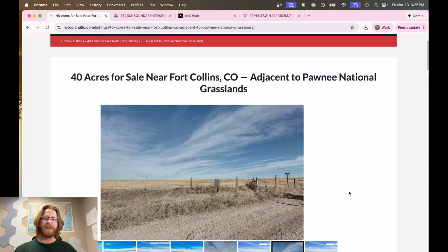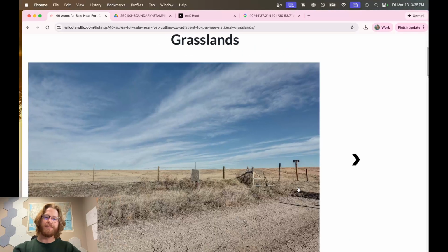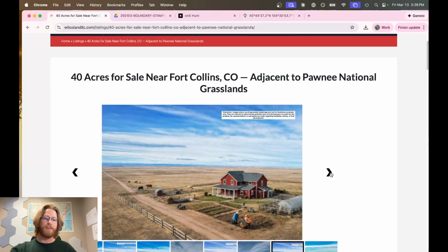And I do want to stop on this photo as well, because it does show you this is the corner of the property right here at a cattle guard. I'll talk about this when we look at the survey point, but there's actually an aluminum pin in the ground. So you can see what would be the southwest corner of this 40-acre parcel of land here. And it does look like it's been fenced along the main road, along County Road 104.